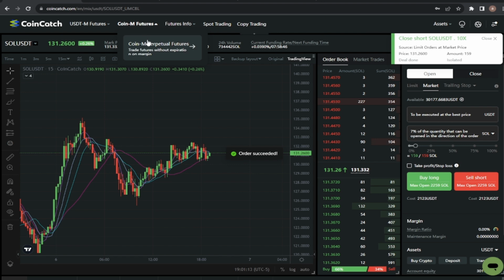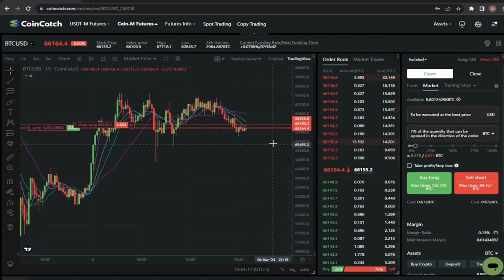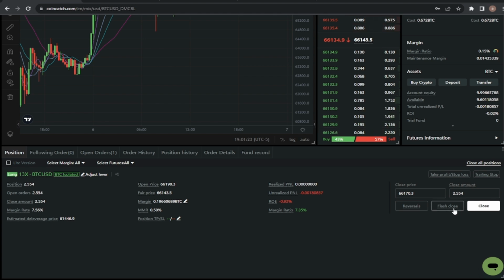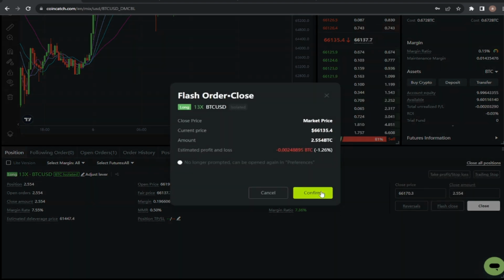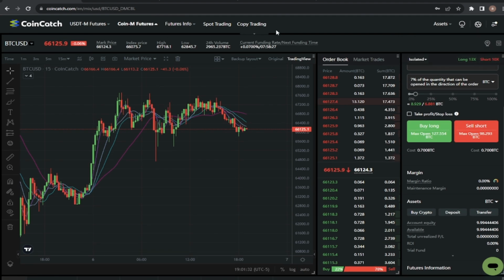Let's go back over to our coin and take a look at that to see how we're doing. We're pretty much at our entry that we had. Hasn't really moved any, right? We're going to flash close this, right? I took a little bit of a hit. It was a little negative. It is what it is.